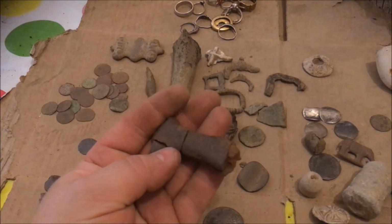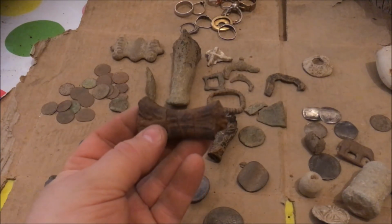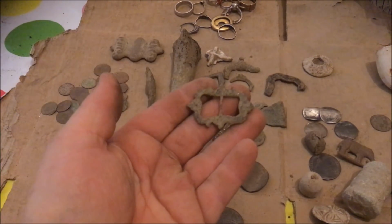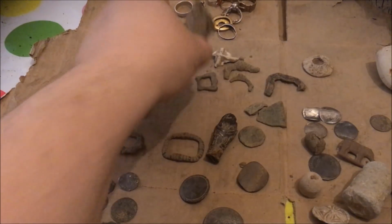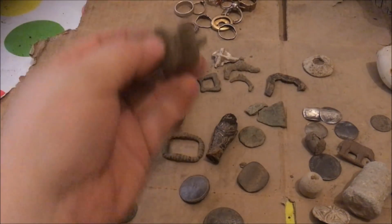Beautiful. Just goes to show you should always dig iron. You see the bit of iron in there that I picked up that day, and I know the other part of that sword's there, and I want to find it with the boys. Medieval buckles, 1700s, Georgian buckles, medieval pot leg, beautiful, Georgian mount.